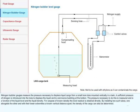Nitrogen bubbler gauges measure the pressure necessary to displace liquid cargo from a small bore tube mounted vertically in a tank. A sufficient pressure of nitrogen is introduced into the tube to displace the liquid and to commence bubbling at the bottom. The pressure necessary to do this is measured and is a function of the liquid level and the liquid density. For cargoes of known density, the level readout is obtained directly. By installing two such tubes, one alongside the other and with their lower extremities a known vertical distance apart, the density of the cargo can also be determined.